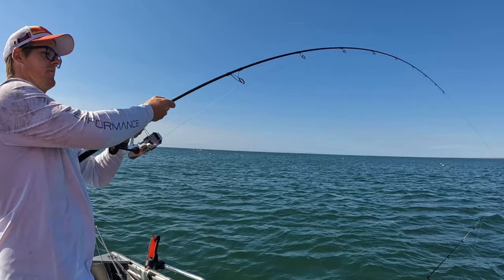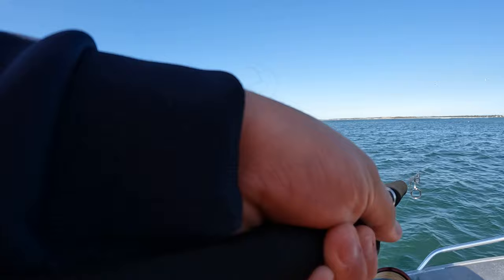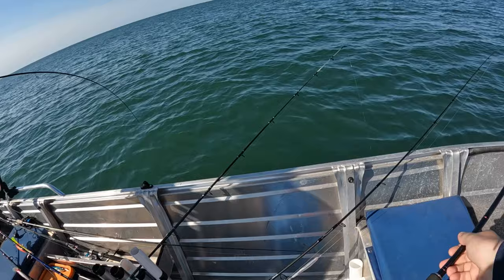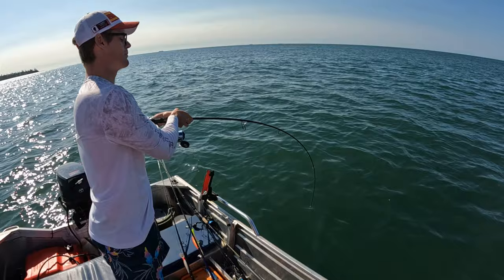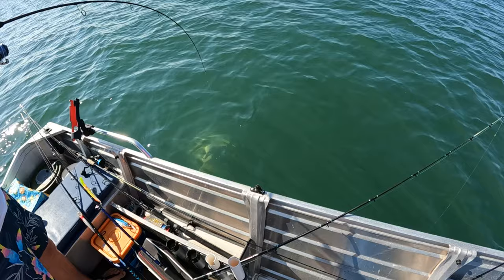What the? What the f***? That's a yellow, that's a... Is that a yellow? No, I've caught one of these before, up at Rainbow. What the f*** was that? These are such beautiful fish. They've got big lips on them. Yes. Oh, he's big. He's huge.